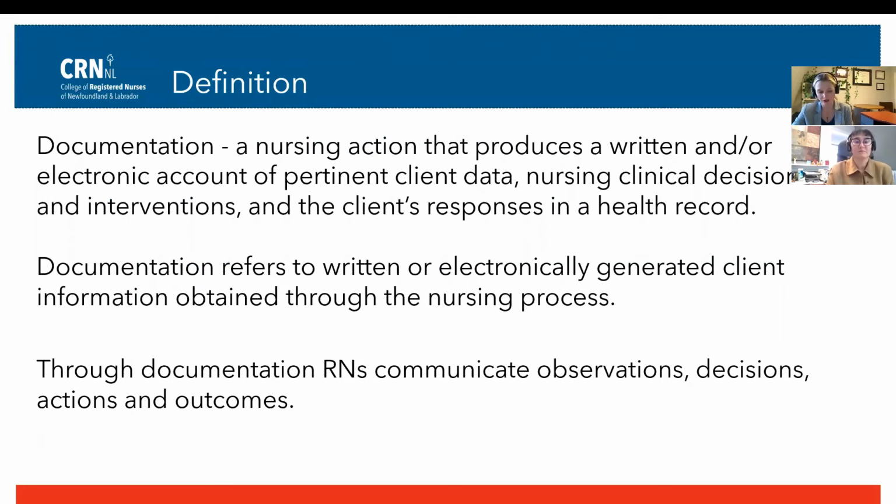For the definition, documentation is a nursing action that produces a written and/or electronic account of pertinent client data, nursing clinical decisions and interventions, and the client's responses. It happens in a health record. Documentation is an integral part of professional nursing practice. It is not separate from care and it is not optional. Care is really not complete until documentation is complete.